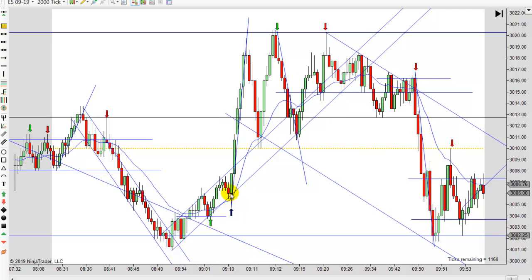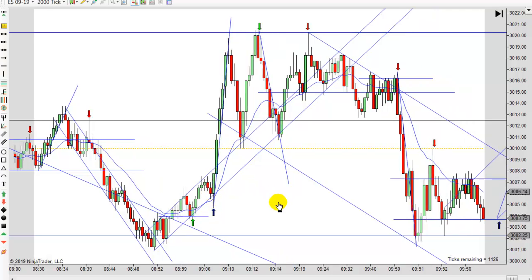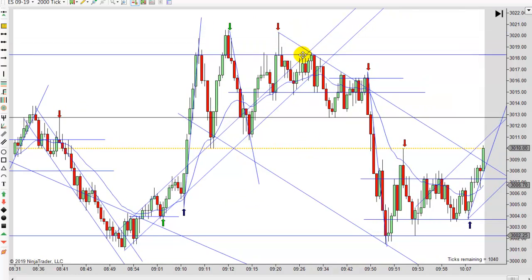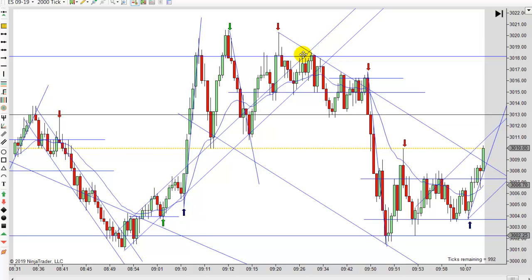If you just followed the rules, taking a second entry off the trend line right here on that little trap that went lower first, you just followed the rules there, and look what you get, a nice move. And then we kind of tightened up. I actually had moved this down to here by that time. By the end of the day, we were back up at the highs, but you can see that resistance there. We're just kind of chopping along.